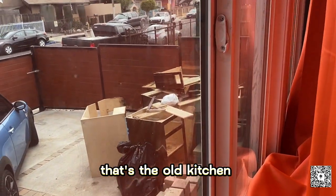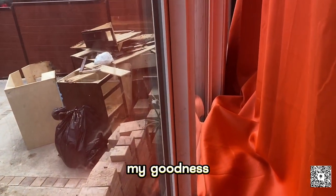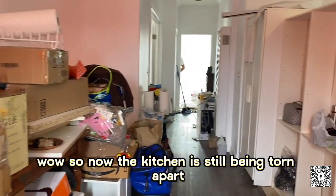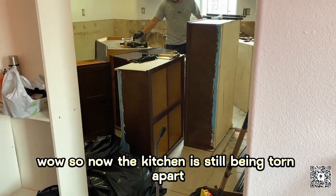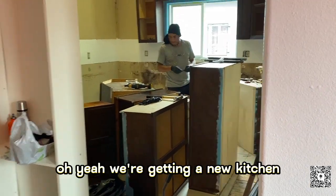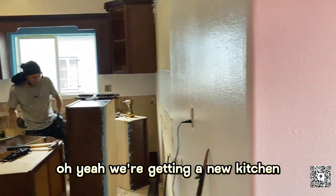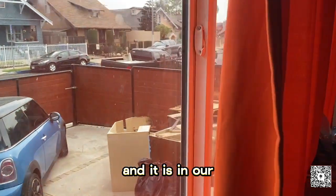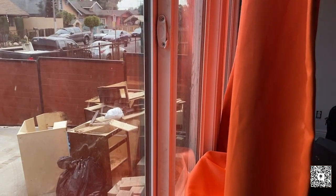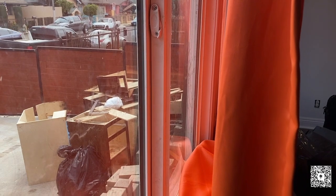Kitchen. My goodness. Wow. So now the kitchen is still being torn apart. Oh yeah, we're getting a new kitchen. So that is being torn apart and it is in our front area. So yeah.